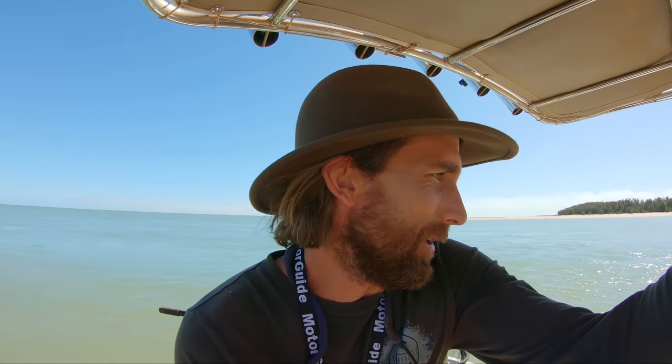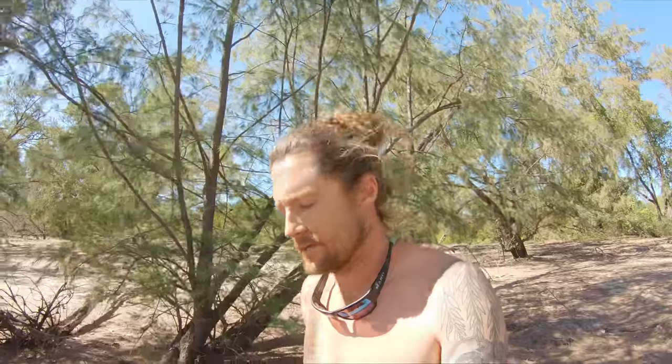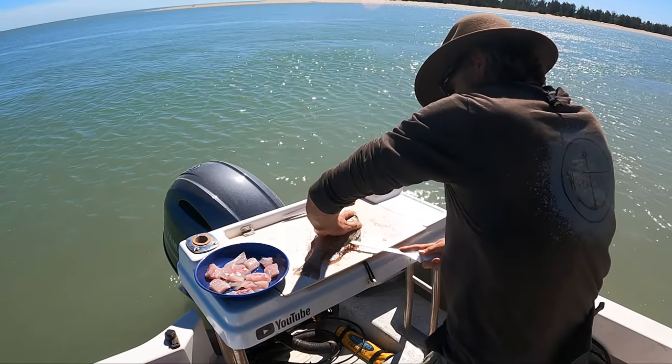We're gonna do popcorn, like the old popcorn barra. Blue salmon and pickamore. Should be yummy. So Nate's just down there at the boat, just filleting our two fish for lunch. I've just come up here in the shade of the casuarinas. I'm gonna start this fire.